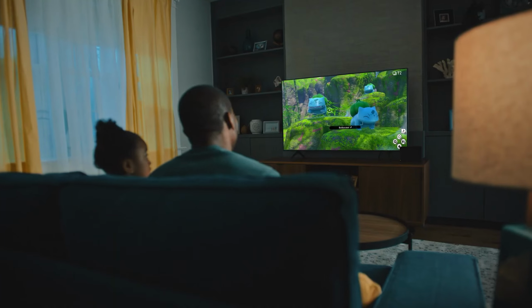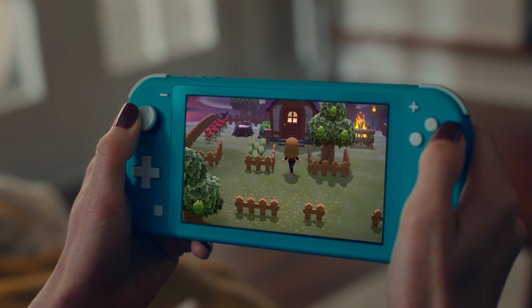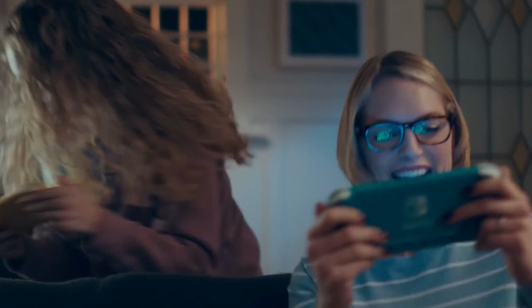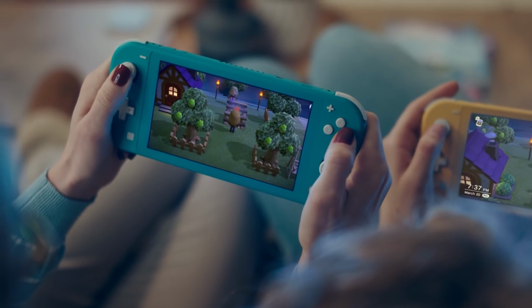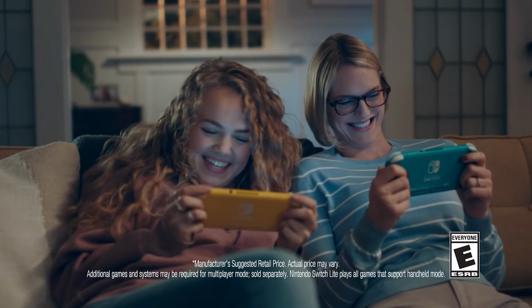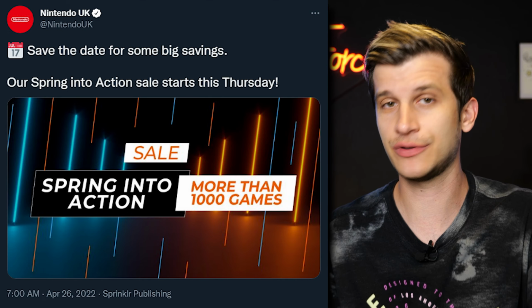Now they do say that this is coming to Europe, but usually if a big sale happens in Europe, the United States gets some sort of sale as well, but I'll let you know what transpires, and I'll definitely let you know if there's any must-buy games on Thursday. In the meantime though, just get ready, and this works perfectly if you want to buy that eShop credit. You'd have it in store for when this sale hits later this week.